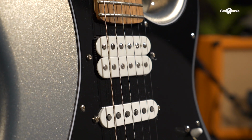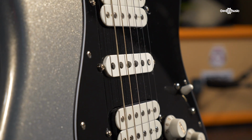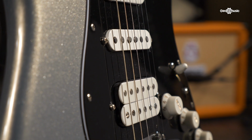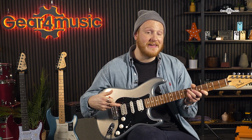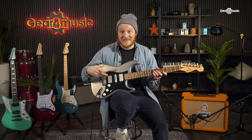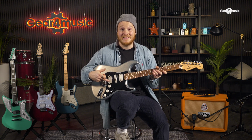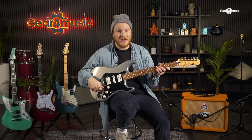The next configuration is the HSH setup. This one gives you a humbucker in the bridge and neck and a single coil in the middle position. Having this setup means the humbuckers are going to dominate the sound. They're going to bring added power and capability for handling higher gain. But having the single coil in the middle is still giving you the option of mixing in that bright tone for added flexibility so that your sound can find its place within a mix. This setup is great for players who need power and tonal variety.